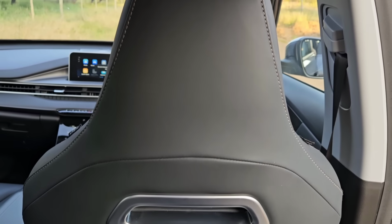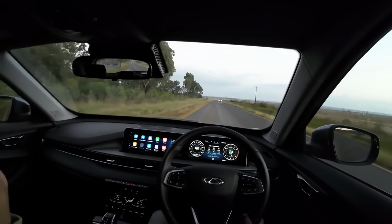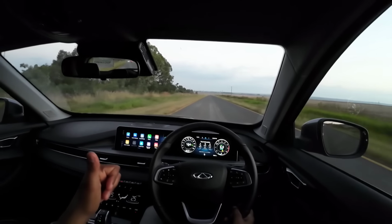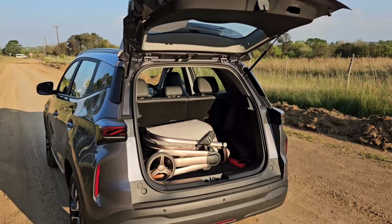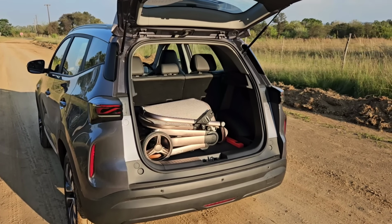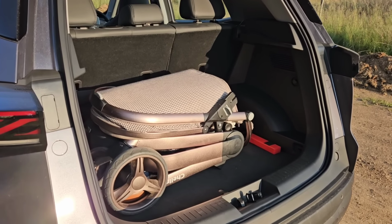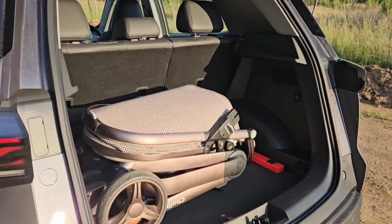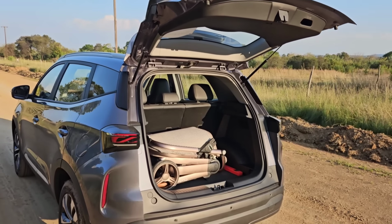And one thing probably that I will applaud as well, I didn't see the boot space figures, but I've seen that it's better. But believe it or not, when I put the same baby stroller in the Jolion, especially the HEV one, the Jolion Pro HEV, I was like, that's it. Okay, this boot is not practical at all. But in here, there's still sufficient space. I can still put so many plastic bags and be able to travel as well. So you can see that right now I put the baby stroller in there, but there's space as well.